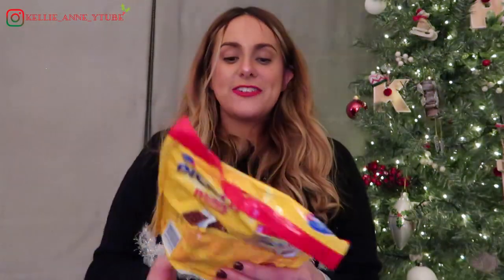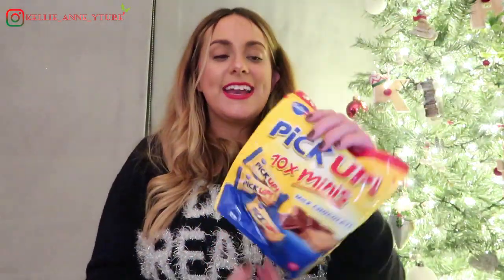So yeah, these were £1, and again really good for Secret Santa gifts. The next things are just for Rossi. He loves pick-up bars, and he especially loves these little mini ones. We didn't have any of these in the cupboard, and I know he likes to take these to work with him. These were just £1.